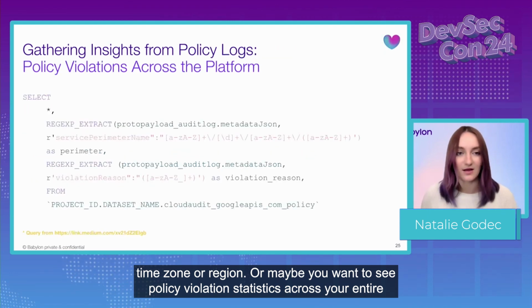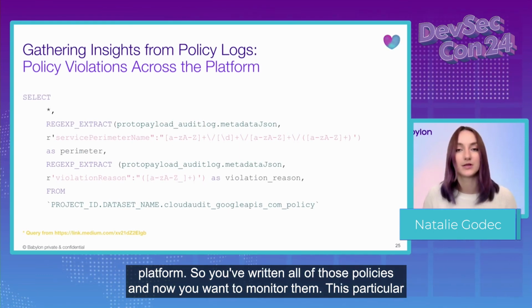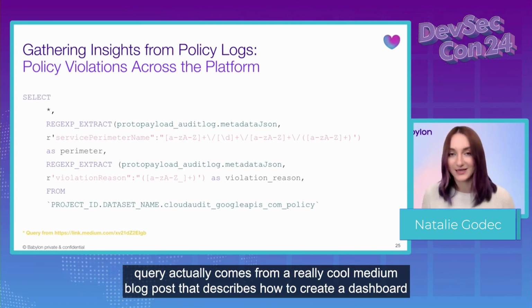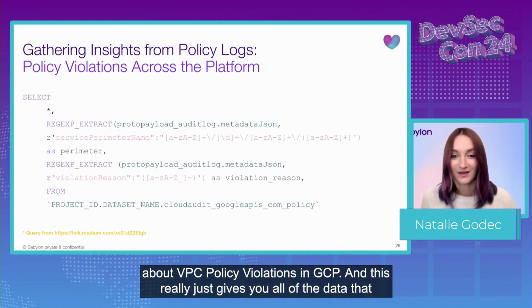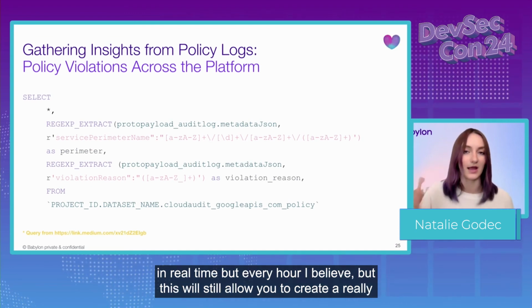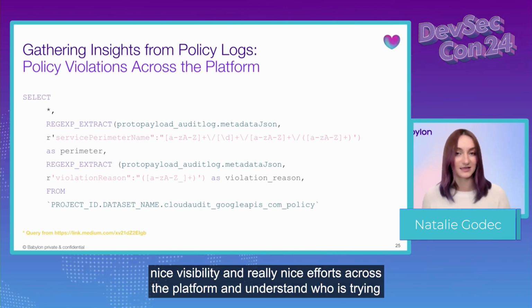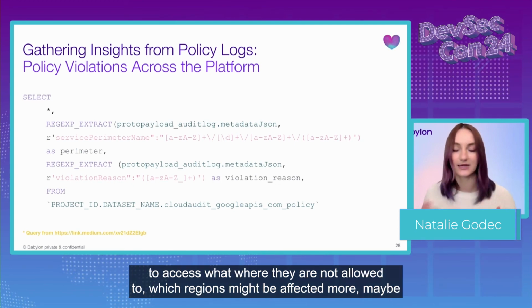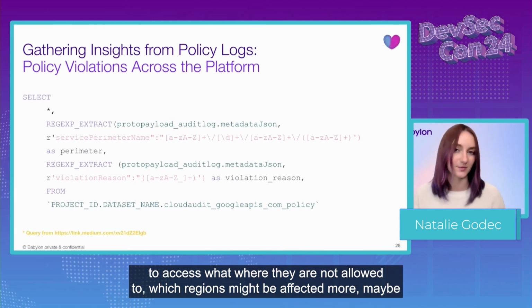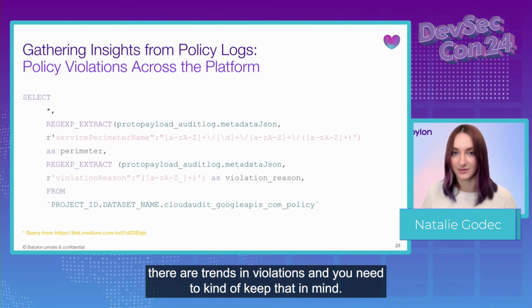Or maybe you want to see policy violation statistics across your entire platform. So you've written all of those policies and now you want to monitor them. This particular query actually comes from a really cool Medium blog post that describes how to create a dashboard about VPC policy violations in GCP. And this really just gives you all of the data that you need. Now, you can't really set up real-time alerting on this because logs come in not in real time, but every hour, I believe. But this will still allow you to create really nice visibility and really nice dashboards across your platform and understand who is trying to access what, where they're not allowed to, which regions might be affected more. Maybe there are trends in violations and you need to keep that in mind.